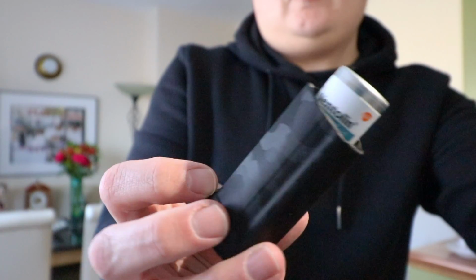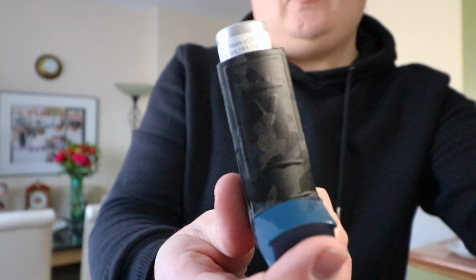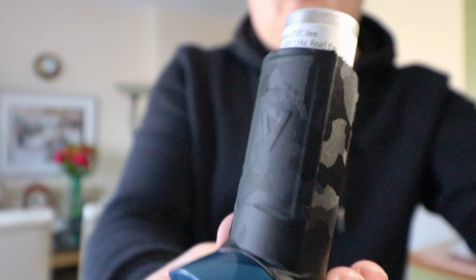But next up is this. This is my inhaler. Now as you can see, it's different to most inhalers. This has been wrapped. I wrapped this. There's going to be a video coming on this very soon. Just waiting on something from Slickwraps, so make sure you stay tuned for that, guys. But this thing is pretty cool. It got a good reception on Twitter, so stay tuned for more on this.